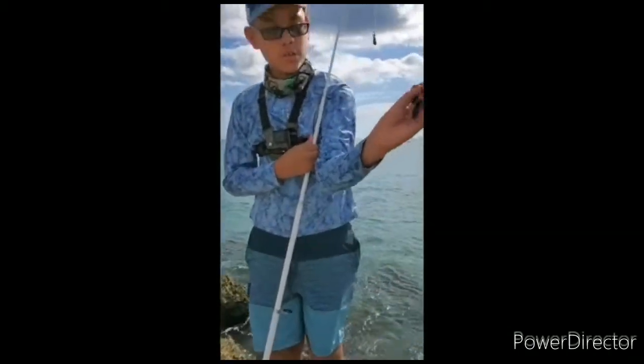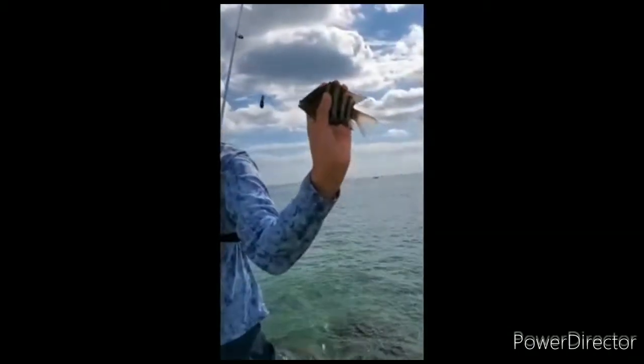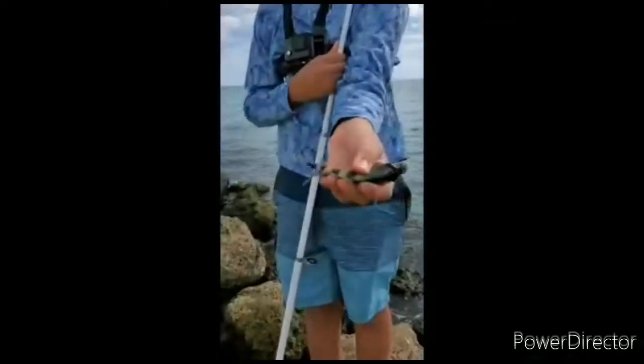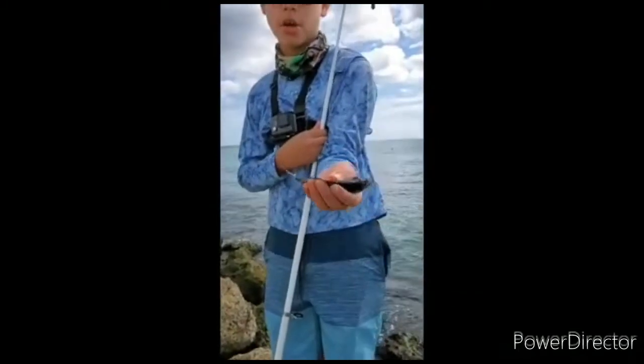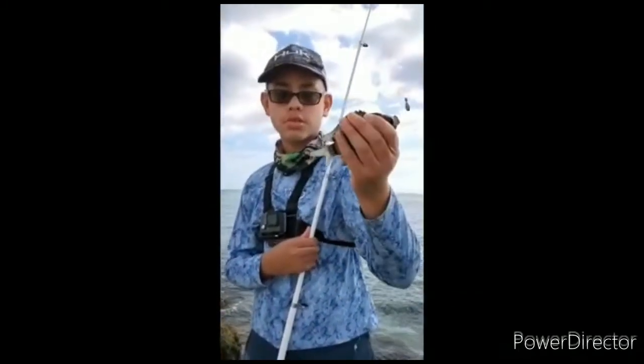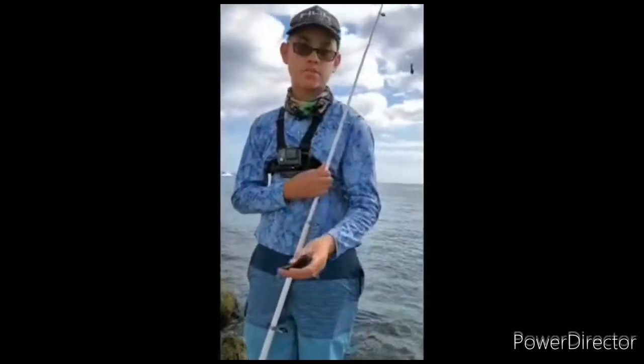Exotic sergeant major. This is a type of damselfish and a real popular aquarium fish. So it's really pretty. The complete opposite of that shark guy we caught. But it's a super nice fish. So I believe this is the seventh species of the day.